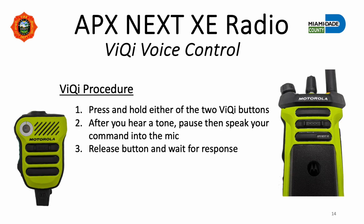To use the voice command, press either of the 3-dot buttons, one located on the remote speaker mic and the other on the back of the radio. After you hear the tone, a brief pause, then speak your command into the mic. Release the button and wait for a response.